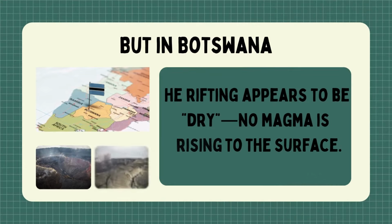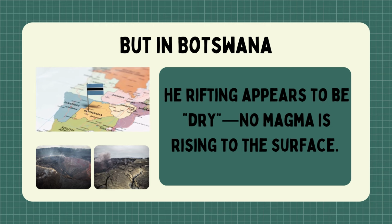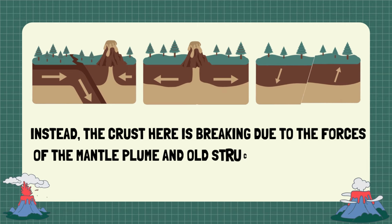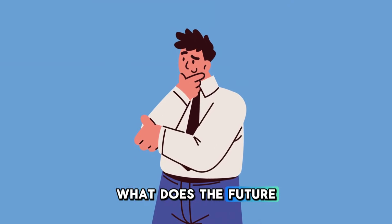But in Botswana, the rifting appears to be dry. No magma is rising to the surface. Instead, the crust here is breaking due to the forces of the mantle plume and old structural weaknesses. What does the future hold?